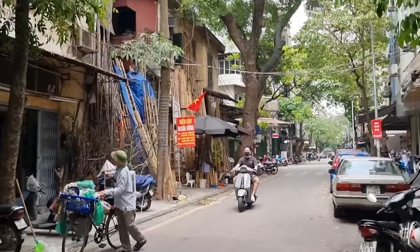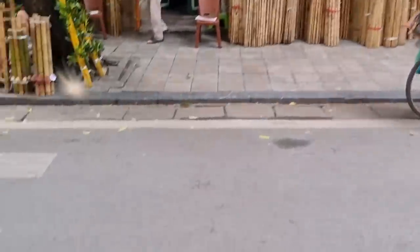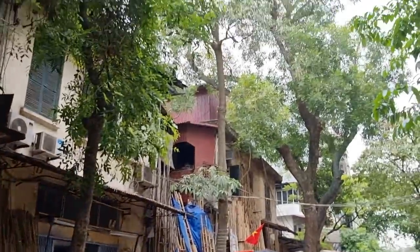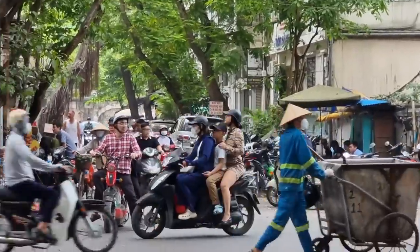And guys, look at how pretty it is. There are these little fluff balls that are falling like snow all around. It's coming from a tree somewhere up there. Hanoi is really a beautiful, beautiful city.